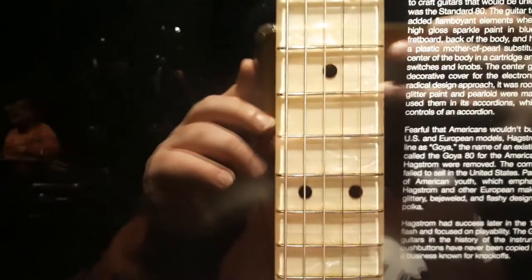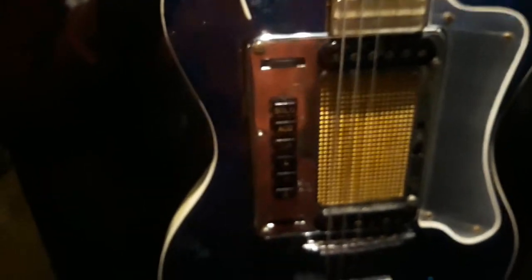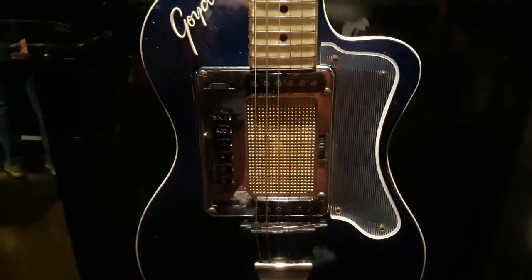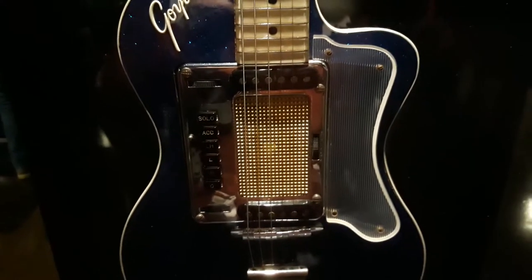Now this is cool. This has a lot of cool definition on the neck. These little, I don't know, the sparkly bits on the neck. I think they look pretty. But holy crap, look at this. Oh man. That's like so quirky and cool. Wow.